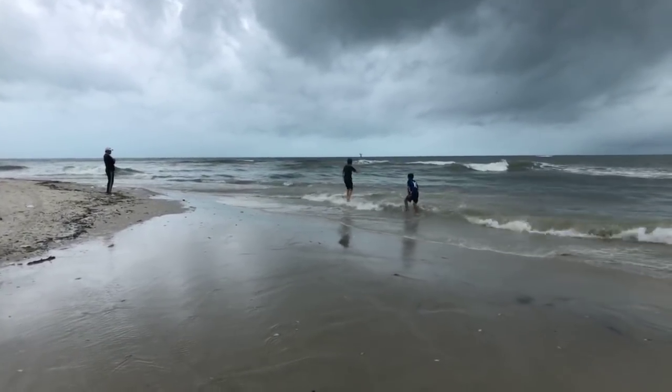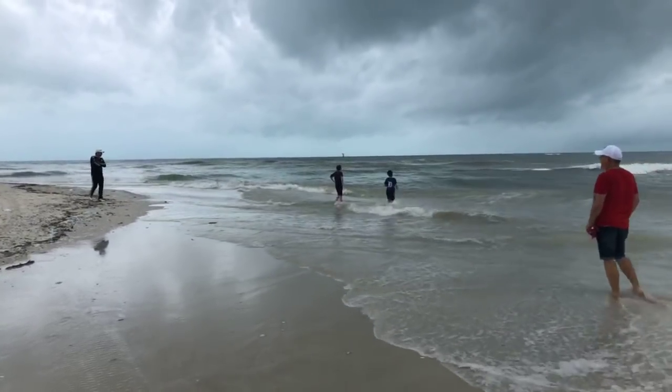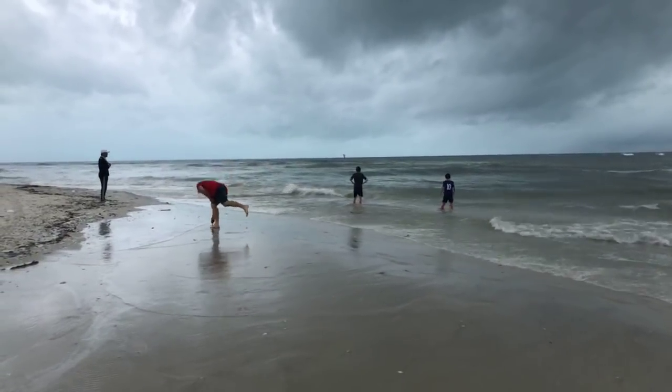Guy is a dope out here telling these two kids to get in the water. One, you're not supposed to be in the water swimming here. He's some kind of soccer coach or something. Tell him to jump over the waves.